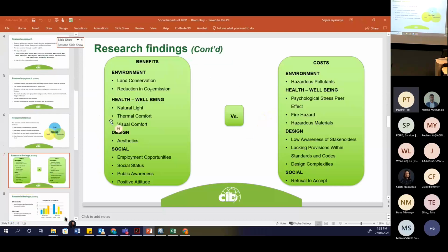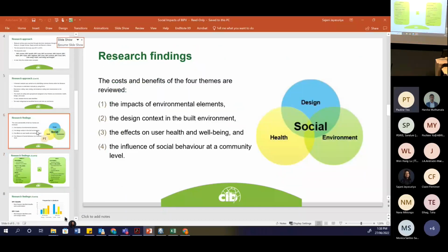So he's come up with this diagram where the 3 themes, when they interact, give the social theme. So the costs and benefits of the 4 themes that were reviewed: the first one is the impacts of environmental elements. The second one is the design context in the built environment. The third one is effects on user health and well-being. And the last one is the influence of social behavior at a community level. So all this will lead to a social impact in terms of the societal acceptance of the BIPV.